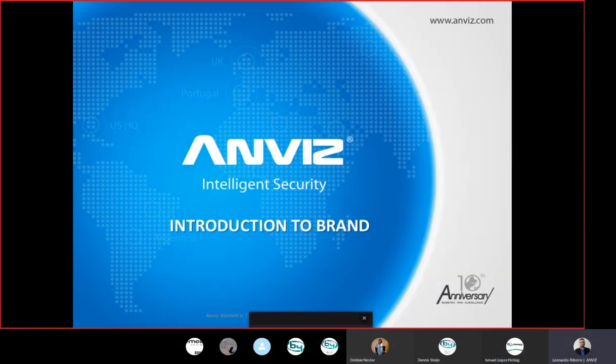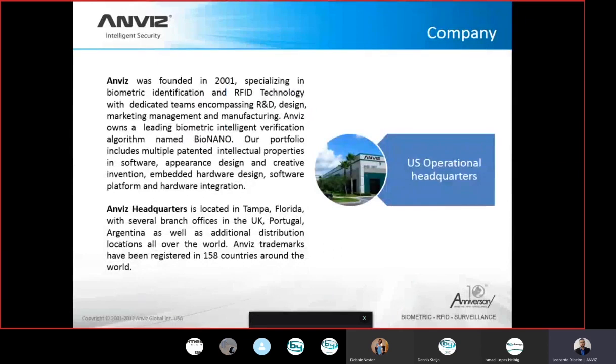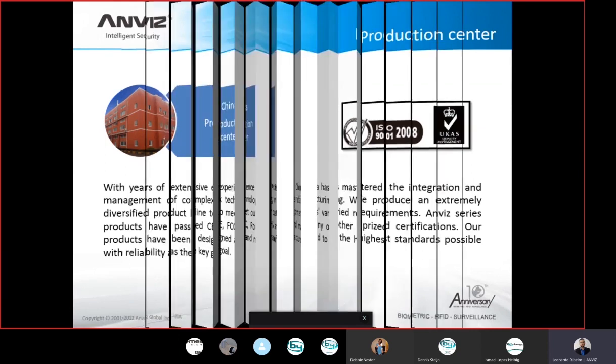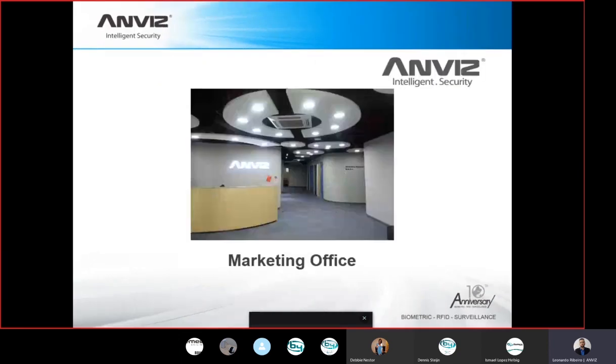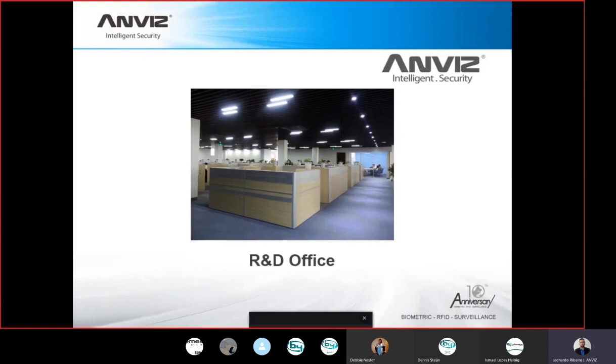So these are the files I already talked about. I introduced the brand, told about the headquarters in China and USA, and the production center. I told you that I don't have pictures of the factory, which is about 100 kilometers from the main office in Shanghai, but I have some pictures of the Shanghai office, the main administrative one. This file I already shared with you too.